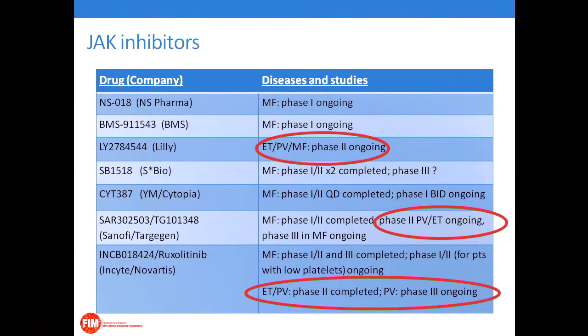So the improvement of the constitutional symptoms and the reduction of splenomegaly made the FDA approve the use of this drug in myelofibrosis. These drugs have been tested also in PV and in ET patients. And you see a list of many new products that are not yet approved, in different stages of clinical trial. I think the ruxolitinib phase 3 study in PV and in ET has been completed, and I think the data will be presented at ASH next month. It's possible that the drug will be approved also in these diseases very soon.